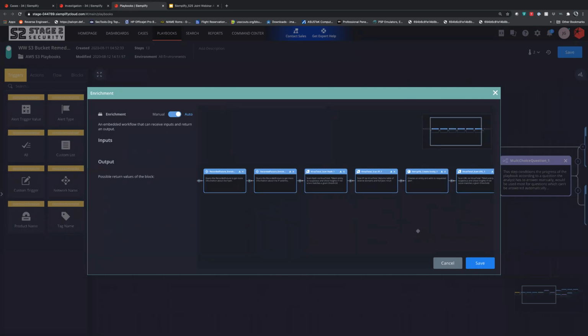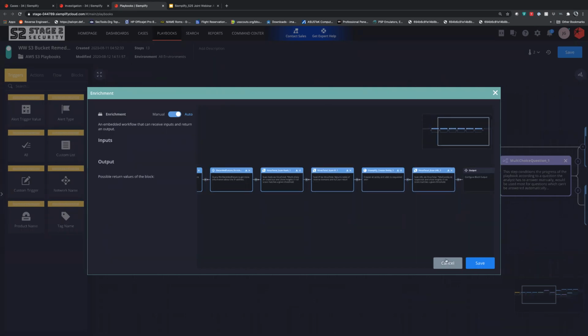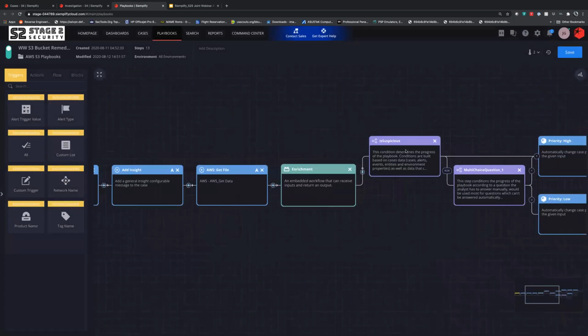You throw it through VirusTotal, and then it comes back out and has a decision here. So this enrichment block says, is this suspicious? Now, there are some things that you want to send to an analyst or the customer to approve the response actions or to get some insight in. There are also some things that are so smoking gun that you don't want to pass go, you don't want to collect $200, you want to go directly to remediation.